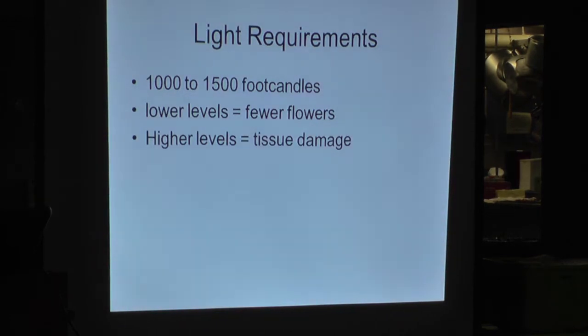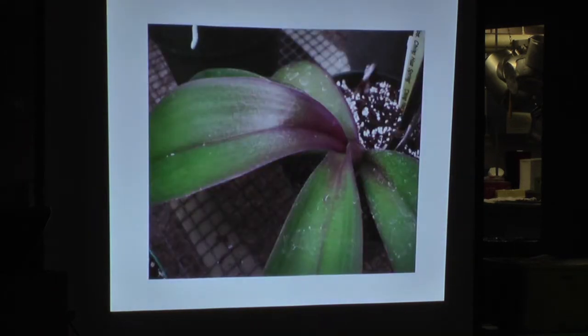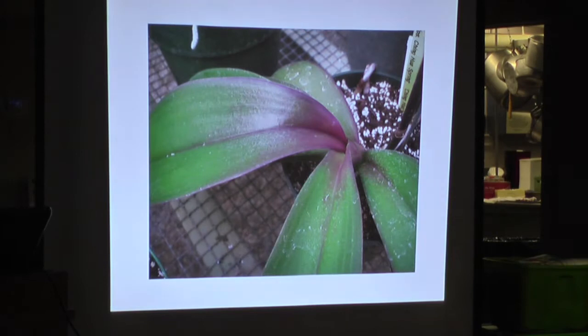So the light requirements. They will grow. They're really flexible plants, but the problem is that at the bottom end, they're not going to get enough energy to flower. So you want to stay away from that area, but you may not have a lot of choice. If you're just growing them in a house, or if you've got lights, you can live with that. At the higher end, it's just too much energy. The tissue's damaged, the plant just won't put up with that much light. And it'll tell you that it's having problems.